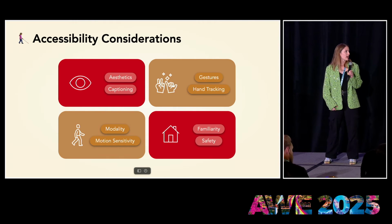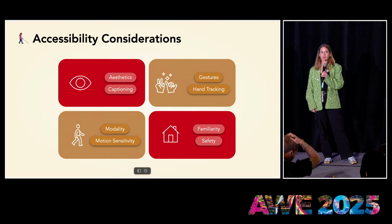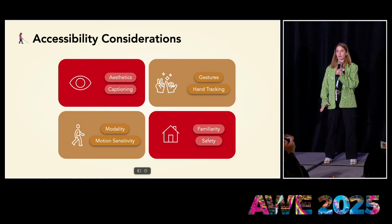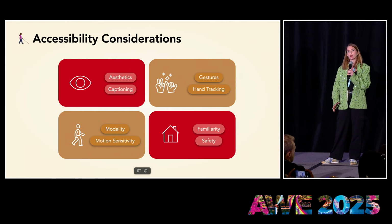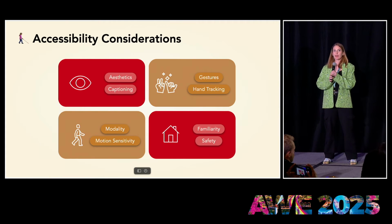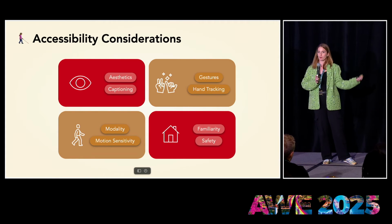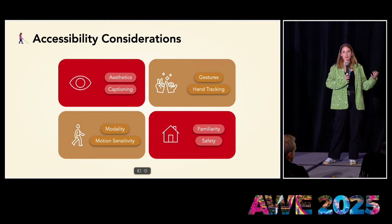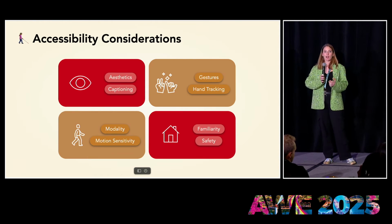And then finally, we have environmental design. Now, this isn't talked about a lot when it comes to accessibility, but having a familiar environment is really key when you're designing an experience, especially including someone in a new place. You want to make sure that they feel a sense of groundedness, a sense of, I can navigate this, I'm safe here, I know what to do.